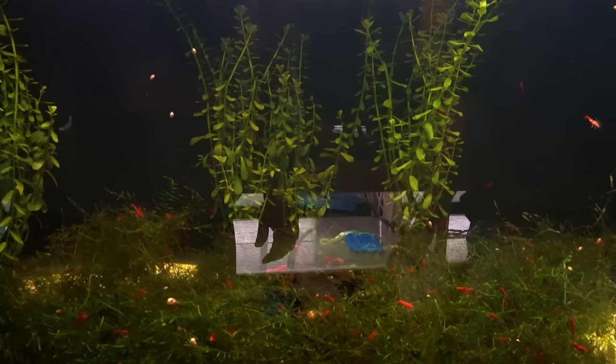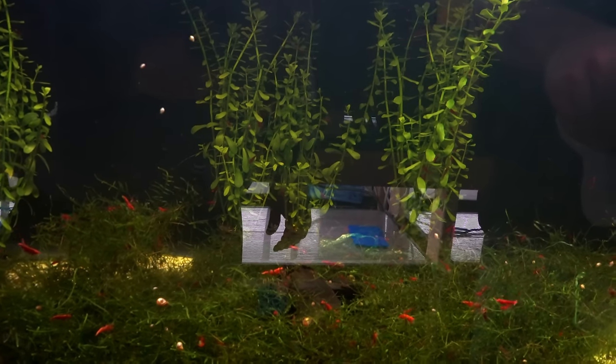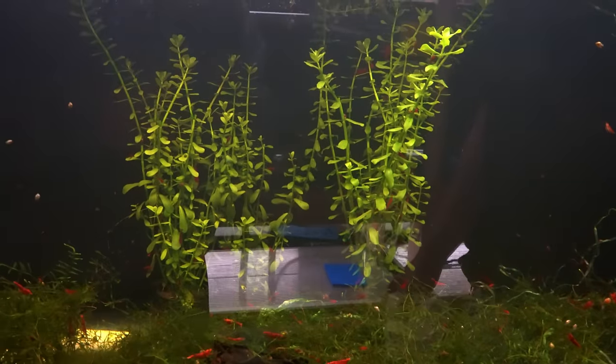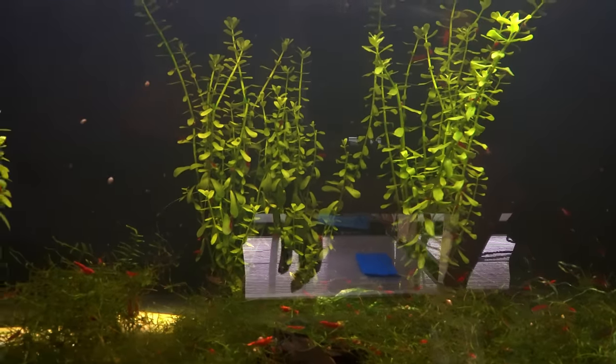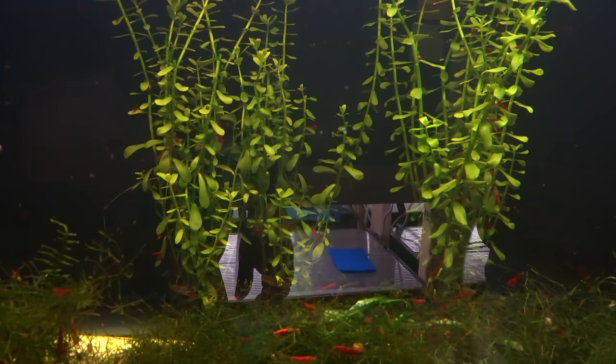Just a whole bunch of cherry shrimp. And then this is Heteranthera zosterifolia, this plant. This is a plant I've discovered I can't kill, which means I like it. It looks kind of like bacopa. A little bit. And it just grows and grows. We never did anything. It's still in its original pots and everything.